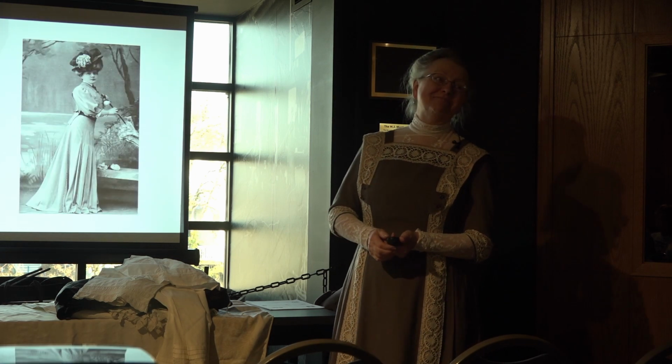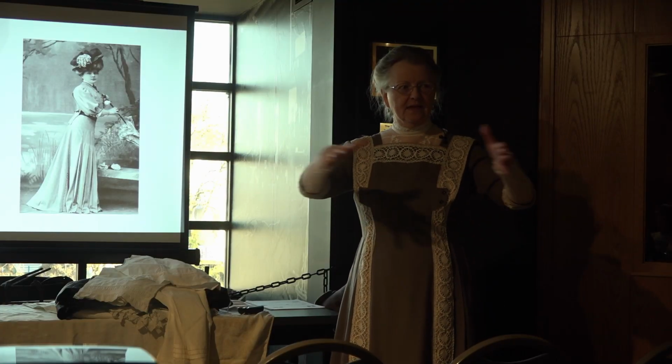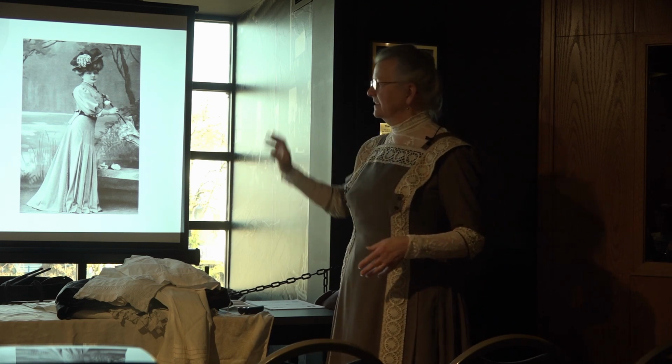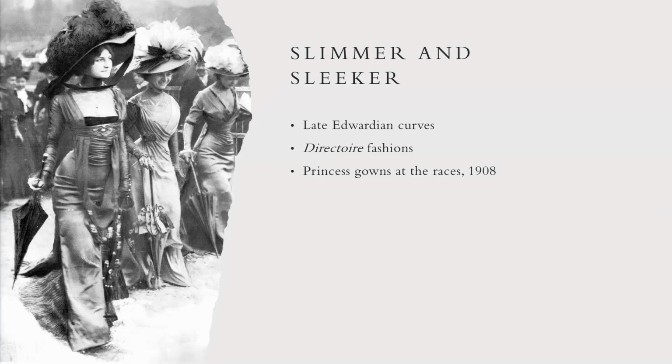Fashion's going to change again. It always does. So here we still have a flat front, and she's just beautiful, and her skirt's still full. But you can see we're starting to notice her hips, and there's not that extreme change from the hips to the waist. So we're getting a little bit more natural proportion. And she's very young. Look at her face.